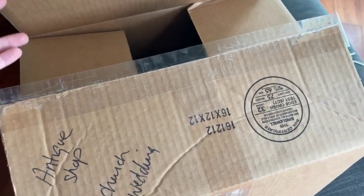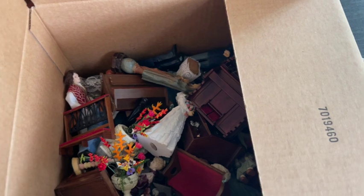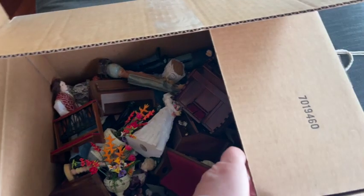So I found this box as well, part of the huge haul that I bought, gosh, over a year ago now. And on the outside it says antique shop, it says church and wedding, so I'm going to guess that this is the correct thing. Now I do have an antique shop which we haven't looked at.